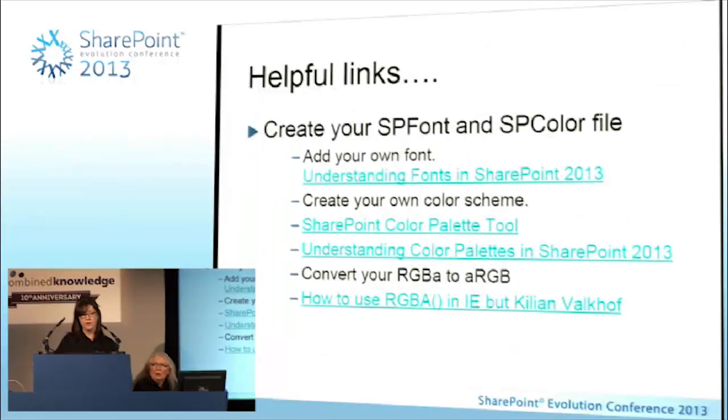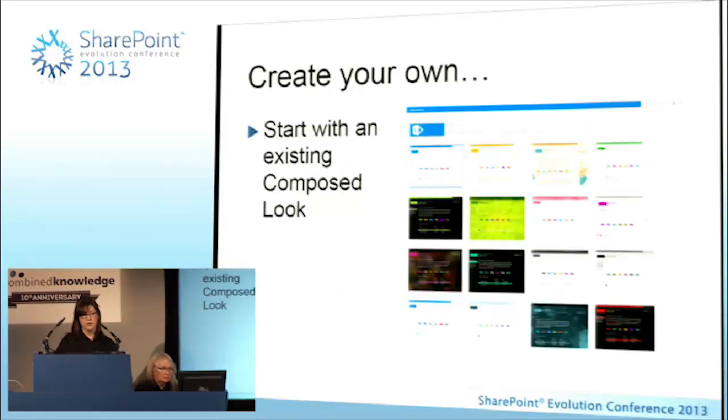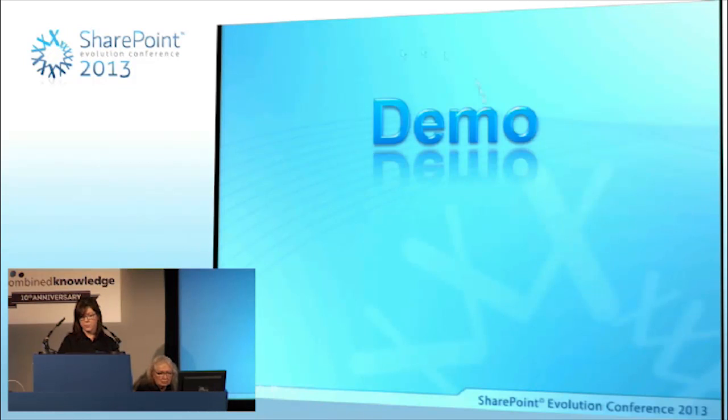Okay, here's some helpful links when you want to go ahead and create your files and fonts. And let's go ahead and make our own composed look.